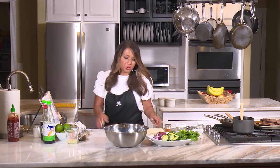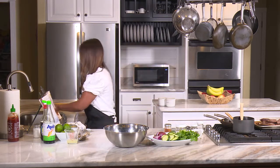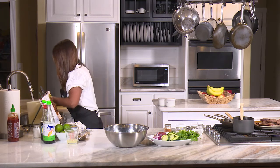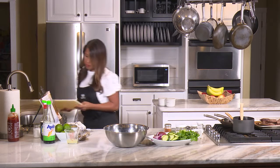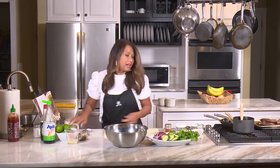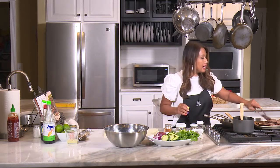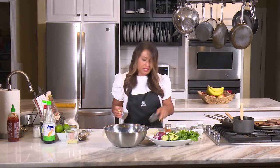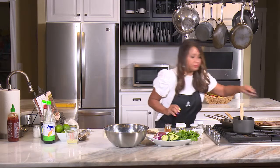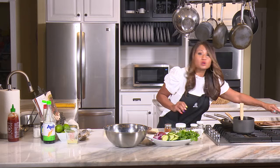Now I'm going to move this cutting board, rinse it off a little bit. Actually, I could just turn it over, I suppose. Just turn it over and dry it up a little bit. And we're going to cut our steak. Now, here's our steak. When you let it cool, it'll cook a little bit further.